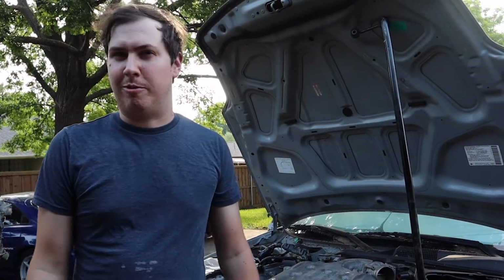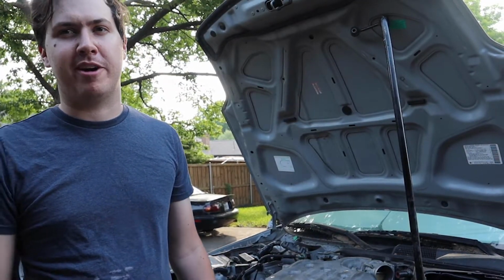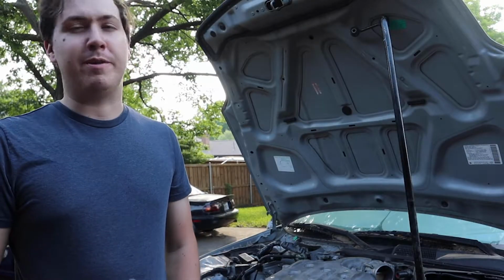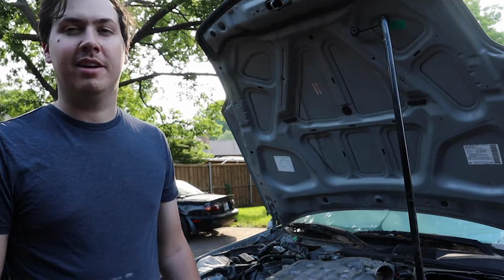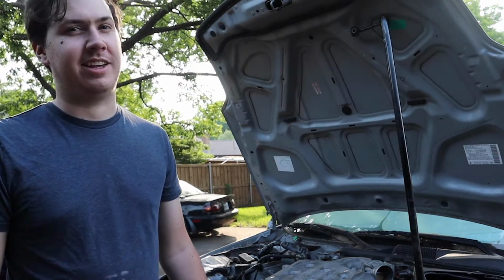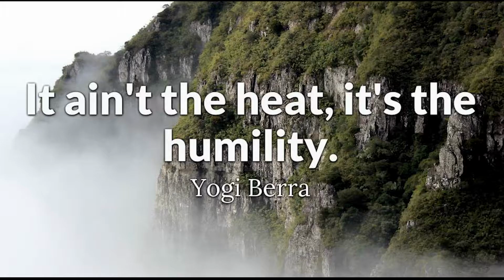Alright guys, well it's another wonderful day out here in the garage, aka 3 feet from my garage. My garage just bought this new Lamborghini here. 91 degrees, 100% humidity. Like Rand says, it ain't the heat that'll get you, it's the humidity. It's not the heat. It's the humidity. And apparently the humility?